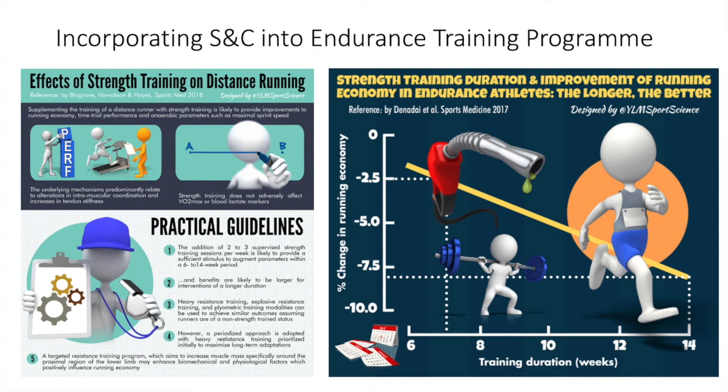So hopefully there's a few drills there that you can incorporate into your track sessions as part of a warm-up, or part of your warm-up in your gym routine. And like I said, if you want me to go into more detail on those, I can do at a later time. So how do we incorporate S&C into our endurance training program?